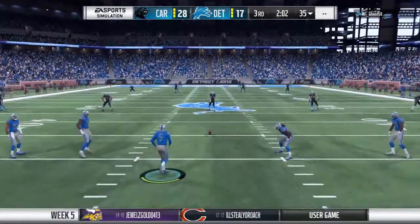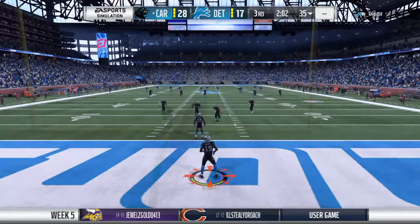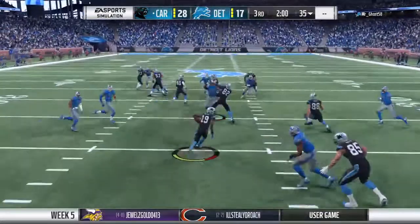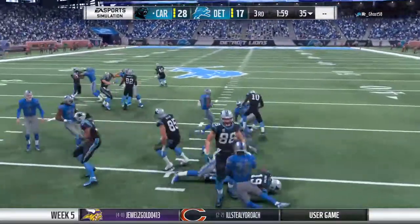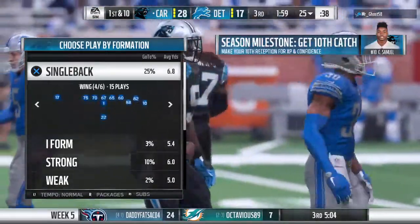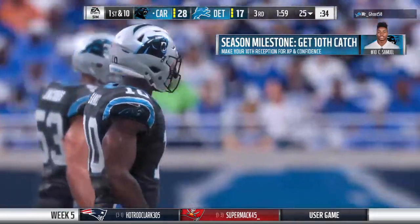Here's Prater now set to kick it away. That'll be taken in the end zone. And all that work, but he stopped where he ultimately would have been, and he's simply taken a knee, and that's the 25-yard line. Carolina getting set to take the field.